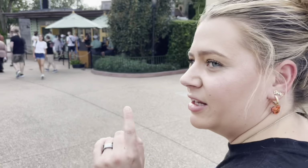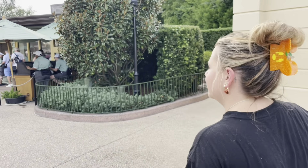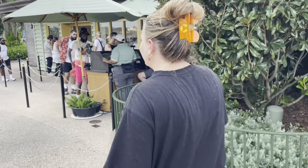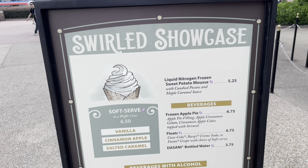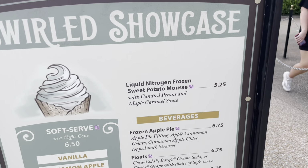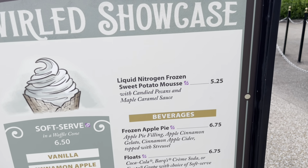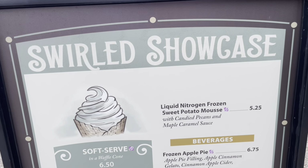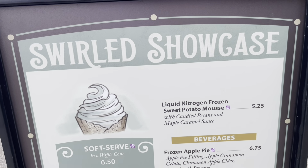Right across from where we get the burrata, Forest and Field, right across. Swirled Showcase. Where they have the liquid nitrogen frozen sweet potato mousse. That sounds horrible. Delicious. All right, so as Allie said, we're here at the Swirled Showcase, the liquid nitrogen frozen sweet potato mousse. That is a long title, with candied pecans and maple caramel sauce. And as Allie said, this is her favorite item from the Food and Wine Festival. Happens to be a dessert, so let's go check in.